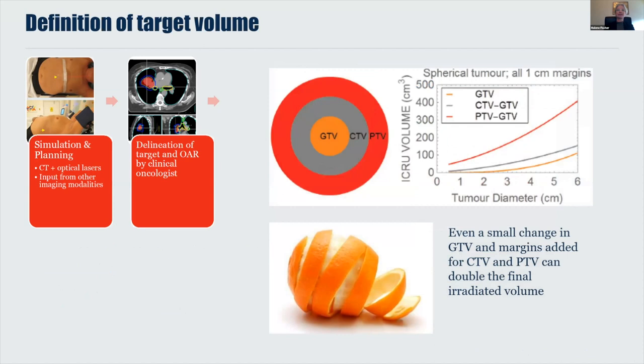And does it matter? Yes, it does. Because the smaller the volume we're going to irradiate, the higher the dose we can give to that exact volume. And even a small change in the gross tumor volume or the margins added for the CTV and PTV can double, increase significantly the final irradiated volume.